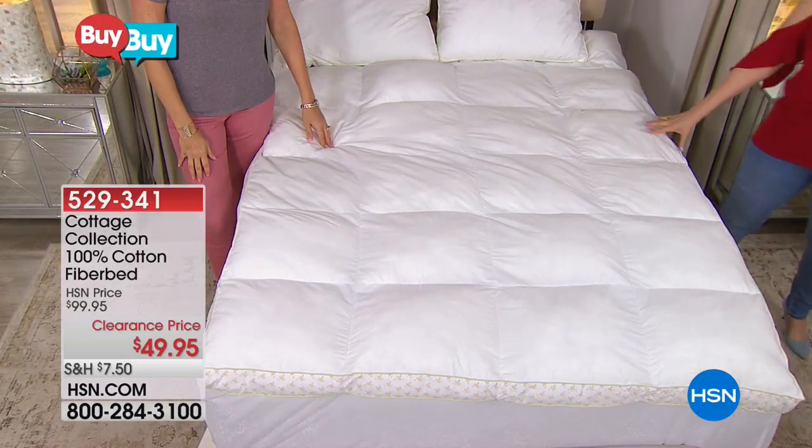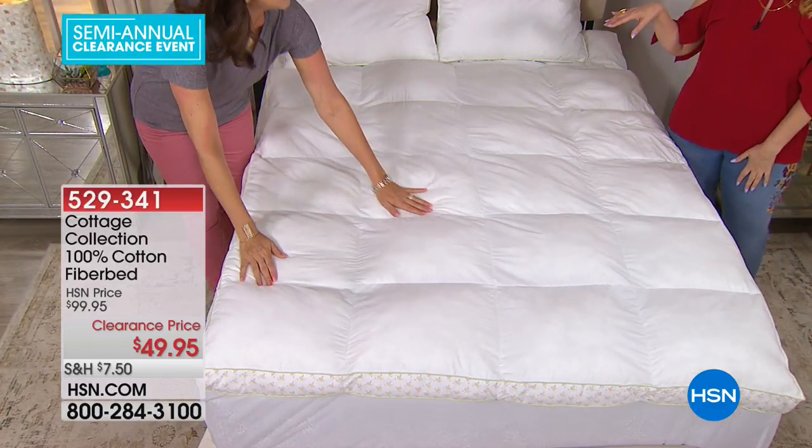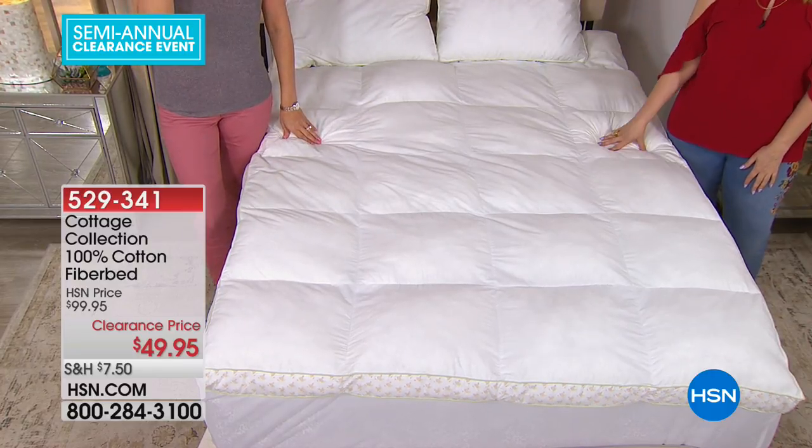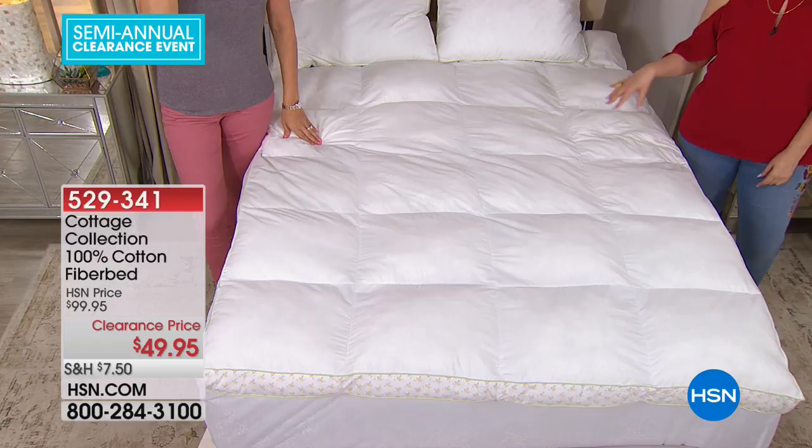And a California king, oh, it does too. Come in a California king? I have it on my bed. I have a California king. These are so hard to find in that size. A California king. By the way, last call on the twin. We're about to sell that out.